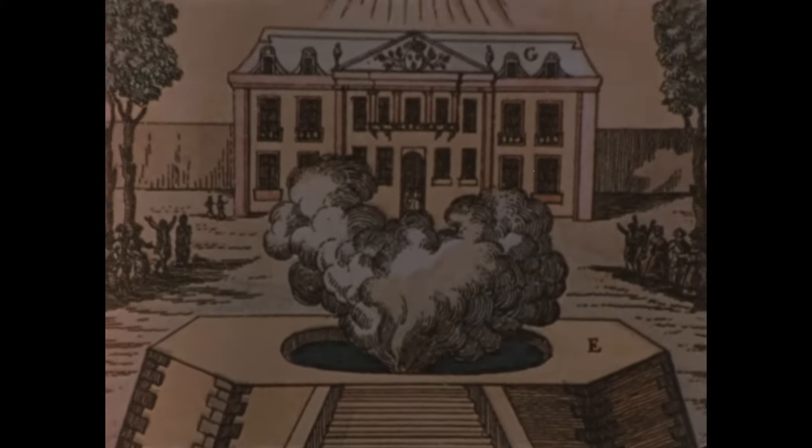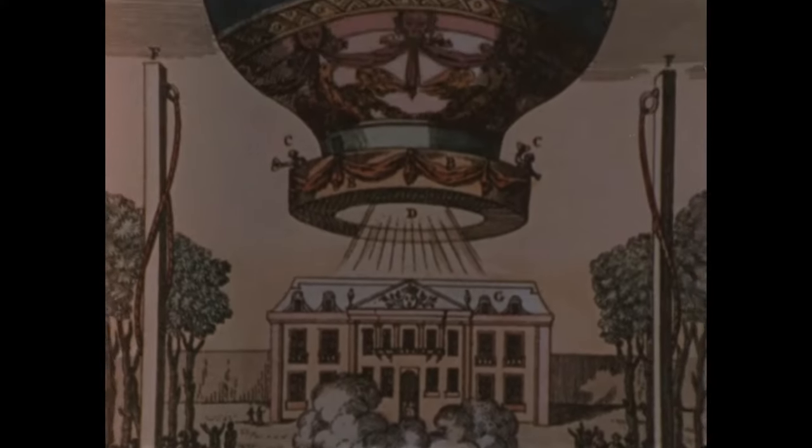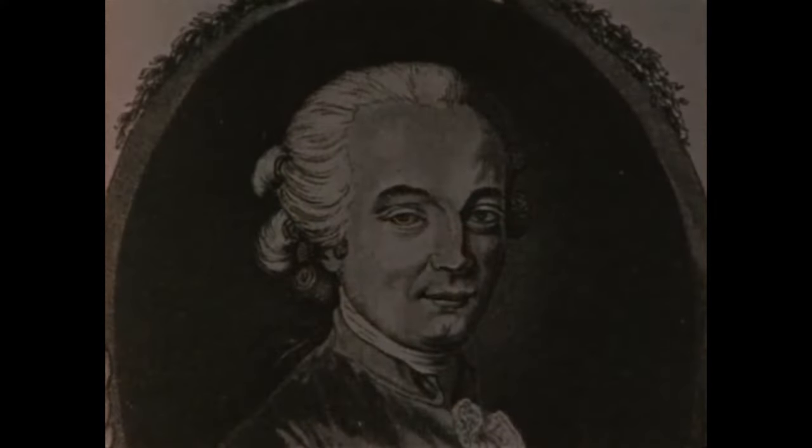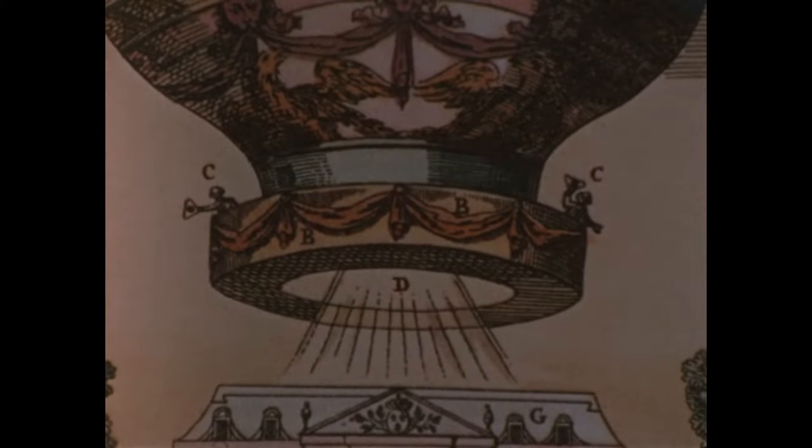In November of the same year, Jean-François Pilatre de Rosier and the Marquis d'Arlon rose 3,000 feet above Paris in a hot air balloon, paving the way for all the aeronauts to come.